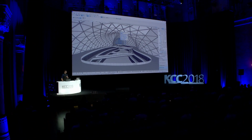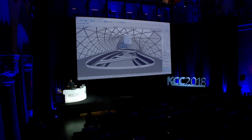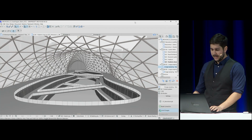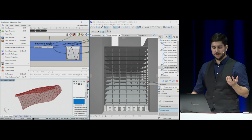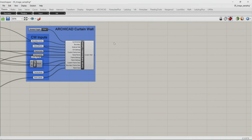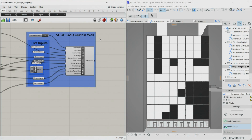All right, so from the previous examples, I think it's quite obvious how powerful the deep integration between Grasshopper and ARCHICAD is. And to finish it up, I would like to play a guessing game with you. I'm not sure if you're aware of the fact that in Grasshopper, it's pretty easy to take an image and use it as an input for different operations. So that's exactly what we did. We took an image and turned it into a full-fledged native BIM curtain wall in ARCHICAD. And I would invite you to guess what was on the original picture.